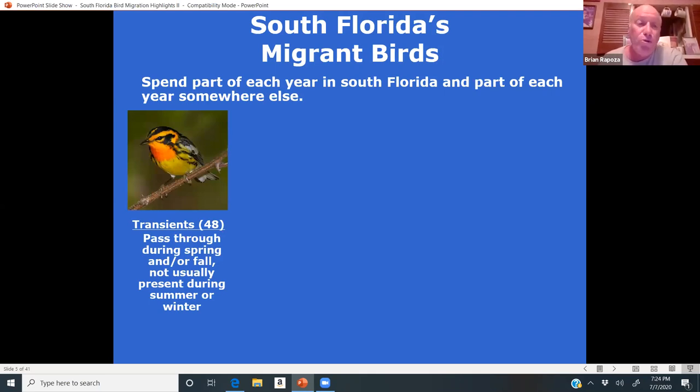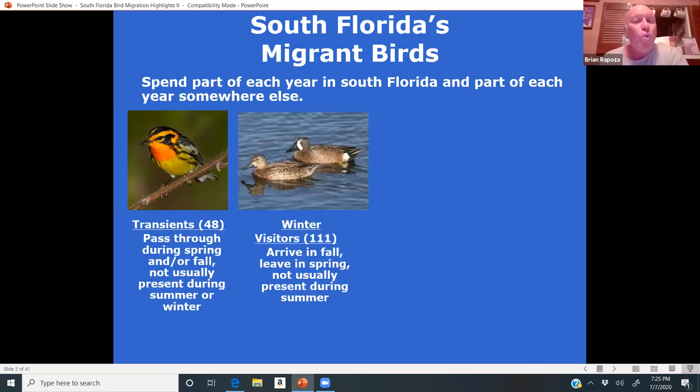Transients are those birds that pass through South Florida during the spring and/or the fall. They're not usually present during the summer, nor are they usually present during the winter. The key in this definition is "usually," because there are going to be some exceptions to the rule for all of these categories. For winter visitors, there are 111 on that checklist.